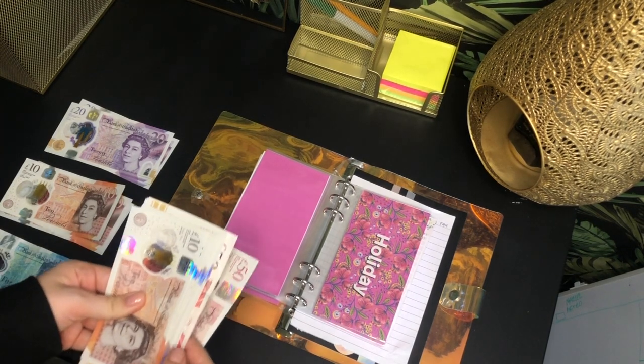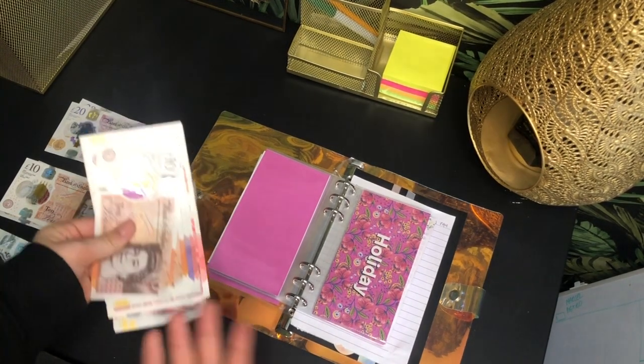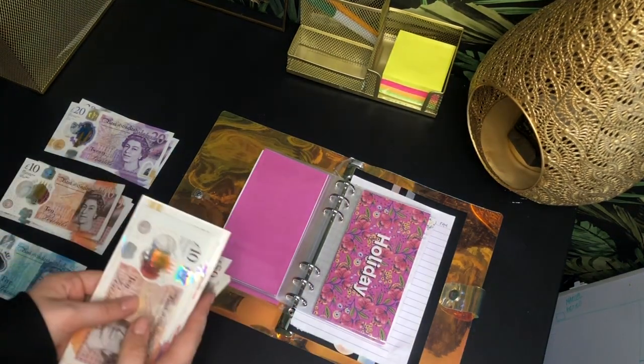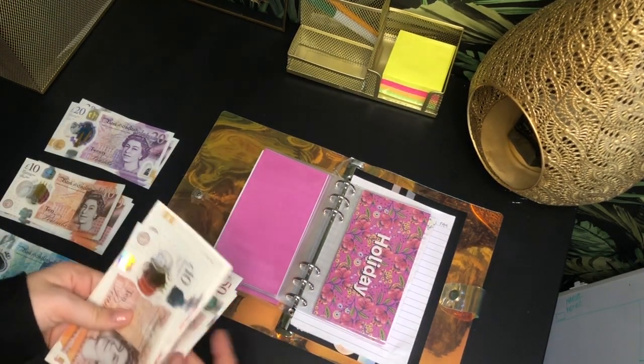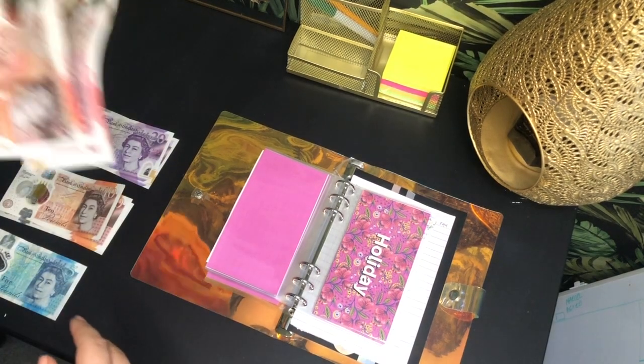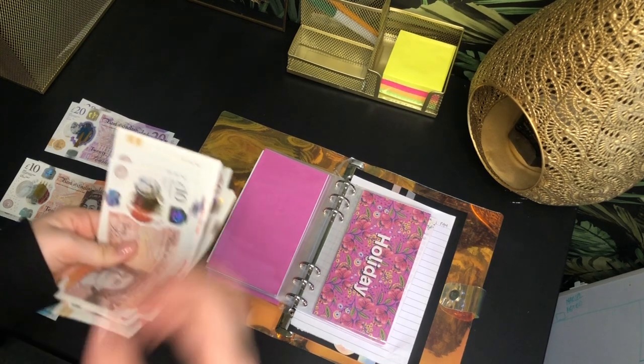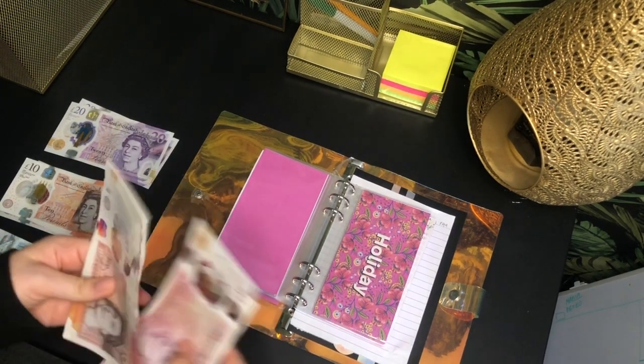The excursions were really cheap when I looked at them, and this is going to be spending money, and days out I'll probably use to go on holiday, as just a bit of extra money too. But bear in mind that I do put all the rest of my money away into my bank, so I do have all the rest of my money in my bank anyway.